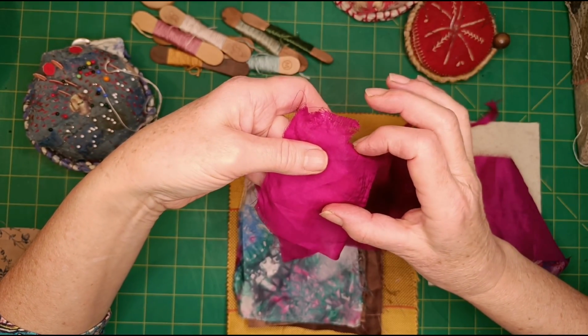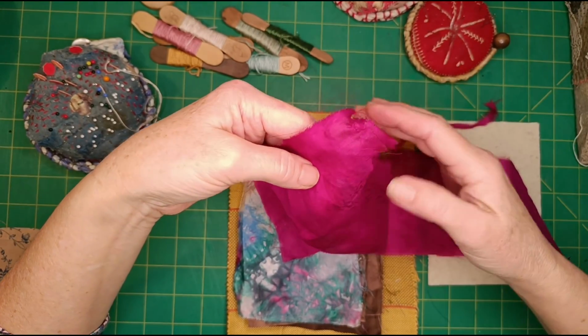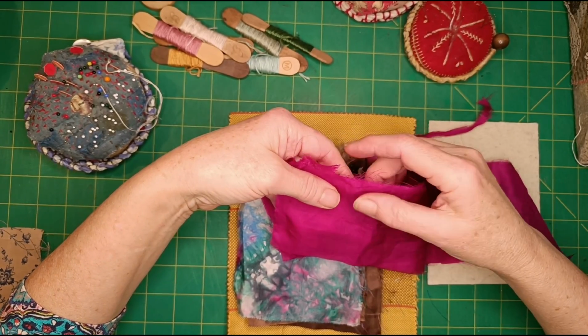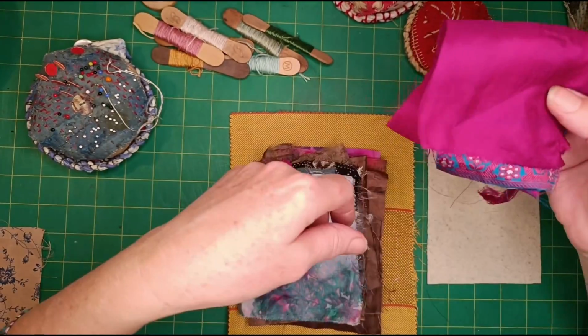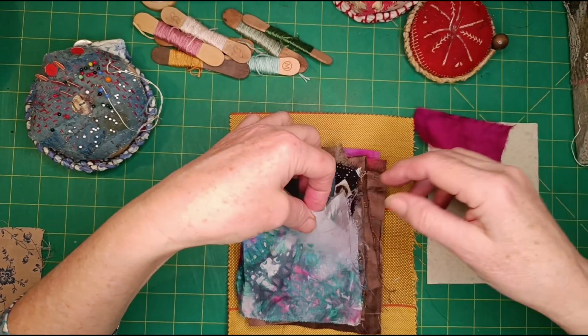So if I want a piece so big, I'll tear it there first, and then maybe you have to cut it. So don't go, oh no, it's tearing the wrong way, and panic and struggle. Listen to what the cloth's telling you about what it wants to do and try and work with it. So I hope that makes sense. I've got that little bit now, so I'll keep that maybe for my little assemblage that I'm going to make. This is another kind of silk.